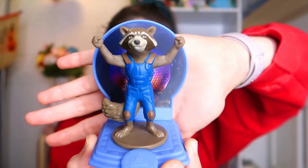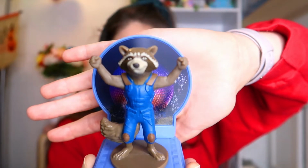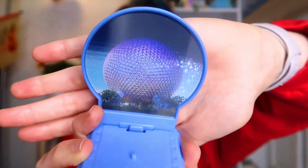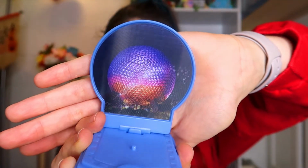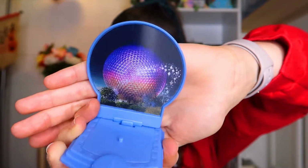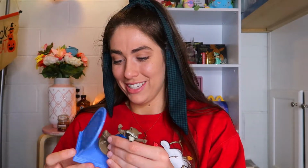The first one my mom got me was this one, and it's Rocket from Guardians of the Galaxy. I have seen the first Guardians of the Galaxy movie. I've not seen the second one, but I think I would like it because I did like the first one. And when you take off all of the Epcot ones, the back is holographic. How cool is that? It's like daytime and then nighttime. So I thought that was really cool for a Happy Meal toy, so I got this one.